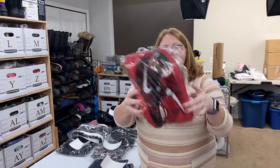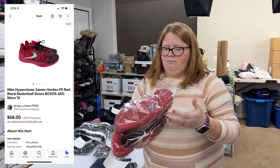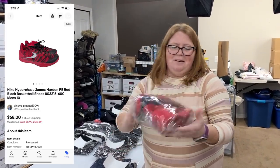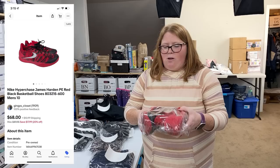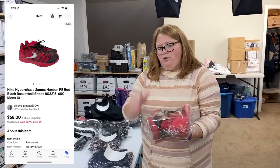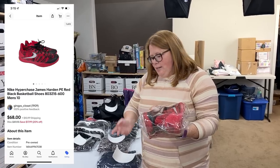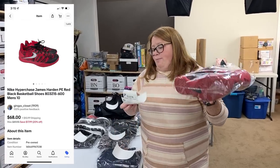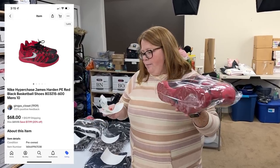Yep. These Nikes, I think these are called like James Harden or something, maybe. I don't know. Kind of a pro ball player or something. I could just tell when I picked these up that these were a nicer quality Nike. Nike makes a ton of shoes, a lot of them only sell in that $30 range. This I could tell felt nice, so I did look it up. The thrift store had them priced at $19.99, so I wasn't going to pay it unless it was worth it, which it did seem like it was.